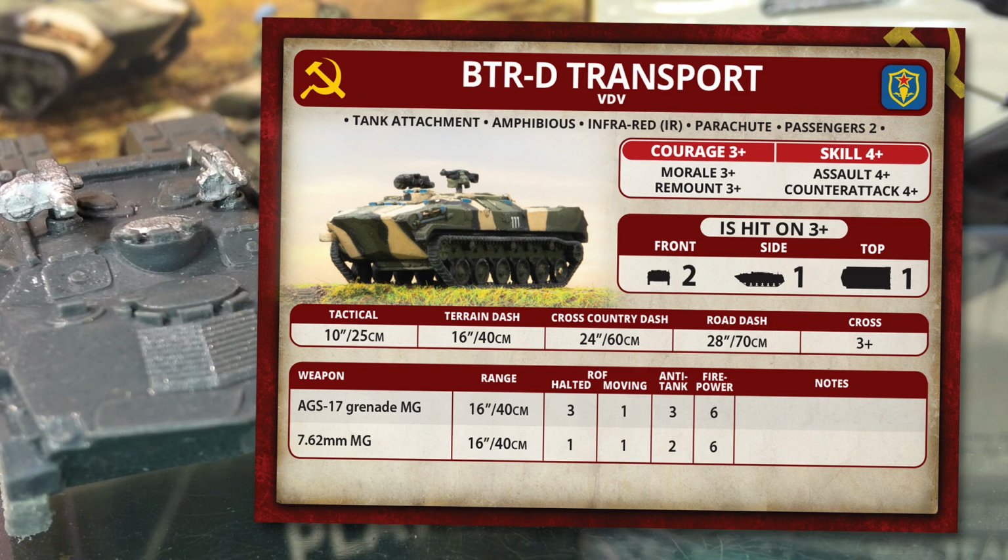However, both these weapons include the MG keyword. Page 20 of the Team Yankee rulebook states that a team can choose to fire all its machine guns in the shooting step. So here the PKM is considered a secondary weapon to the AGS-17, which is why it only adds 1 to the cumulative machine gun rate of fire. So in practice, the BTR-D would have a cumulative machine gun rate of fire of 4 halted and 2 on the move. 1 shot out of either of these numbers would be the PKM.